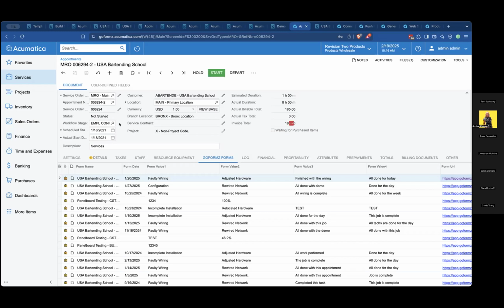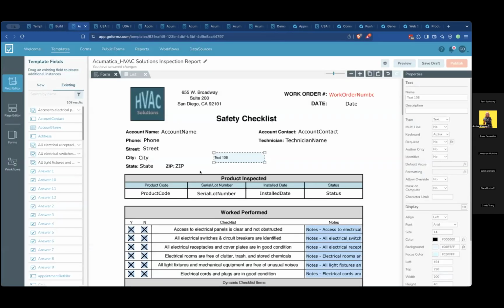GoFormz is an incredibly customizable platform. We don't know the first field for the first form until a customer comes to us, and then we can map those back and forth with your Acumatica objects. You can keep your Acumatica objects clean and pristine, and then push some of those customizations over to GoFormz, where end users get involved in the building process. Like we see the operations folks start getting involved with building these templates, so it doesn't have to be such a technical chore. By bringing the business people along into the process, it greatly increases the chances of success when an organization is really trying to do full digital transformations.